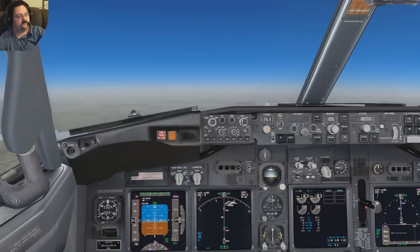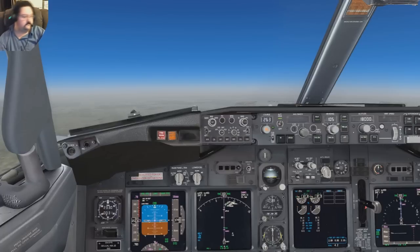Melbourne Centre, Qantas 693, requesting arrival information. Qantas 693, stand by. Qantas 693, stand by. 693, first radio copy. Qantas 693, Rivet 5 Alpha arrival, runway 23, when ready, flight level 180. Rivet 5 Alpha arrival, runway 23, when ready, flight level 180, Qantas 693.